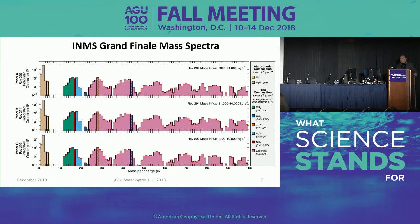There's a lot of ring material falling in. It does vary, as does the composition of this infalling material, a little bit depending on which proximal orbit we were looking at, which are slightly different Saturn longitudes. But the order of magnitude of the material is about 10,000 kilograms of material per second. Quite a large amount of material that's then falling into the atmosphere. This can have clearly pronounced effects, and I'll talk a little bit about some of those.